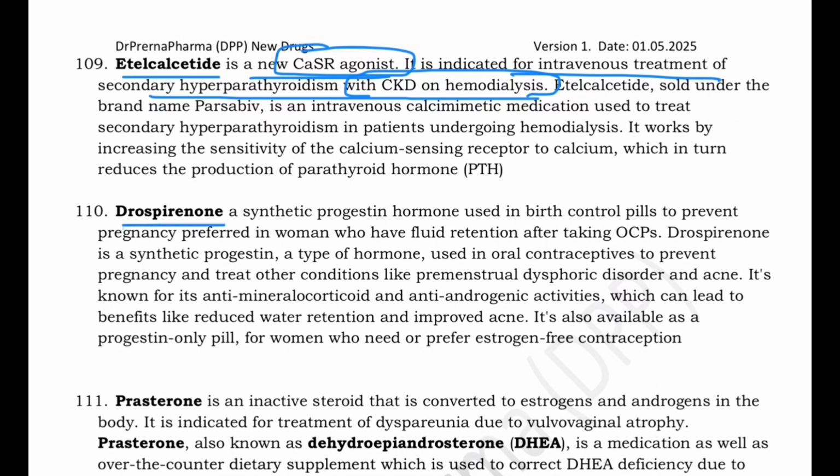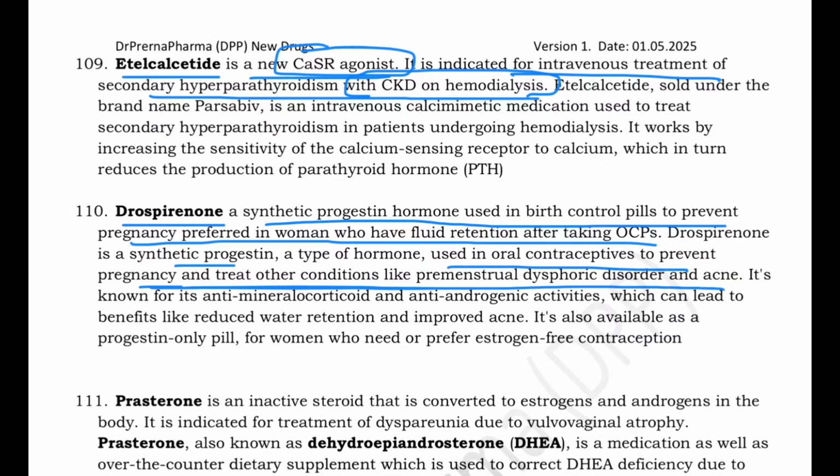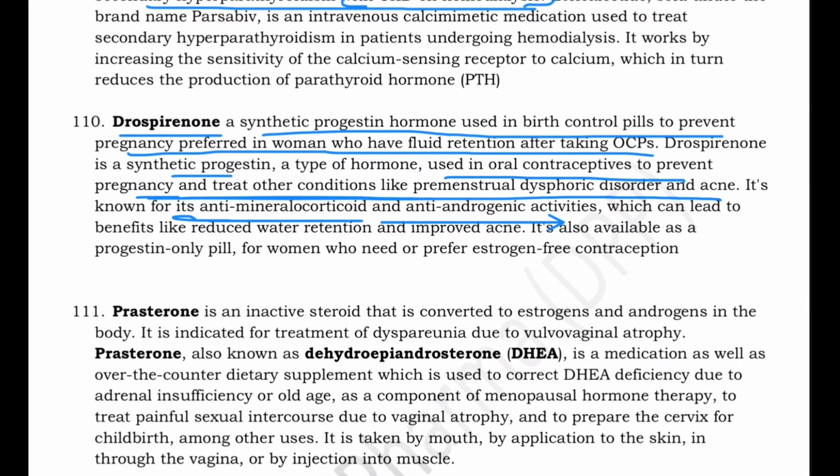Then drospirenone. It is a synthetic progestin hormone used in birth control pills to prevent pregnancy, preferred in women who have fluid retention after taking OCPs. It's a synthetic progestin and it is used in OCPs to prevent pregnancy and treat other conditions also. Now, it is specifically known for its anti-mineralocorticoid and anti-androgenic activities, right?